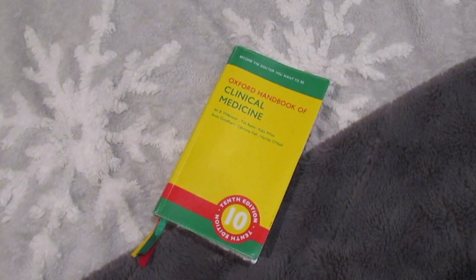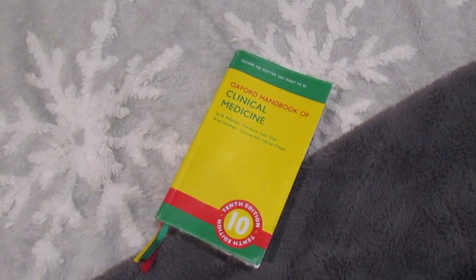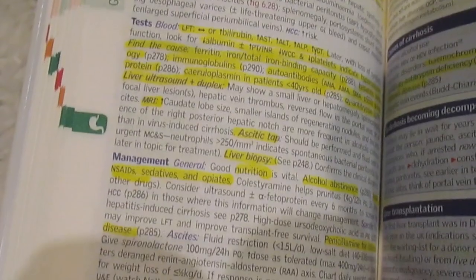In terms of essentials that I actually would recommend, let's start off with this one. This is the bread and butter of medicine, I swear to God. It's called the Oxford Handbook of Clinical Medicine and it is just so good. There's so much practical information in here and stuff you actually need to know, and it's all in really nice summaries. So it goes through the symptoms of certain conditions, the investigations to diagnose that condition, the management of the condition, and then just general information that is important to know. And it's just such a good book.